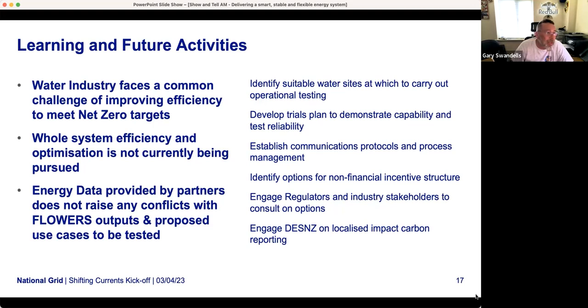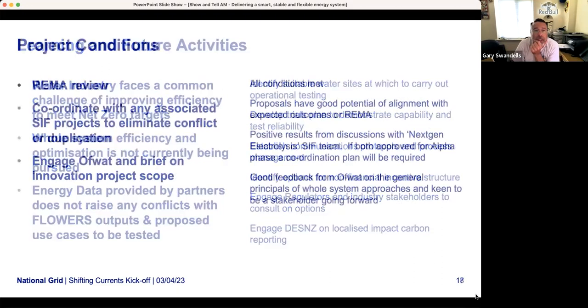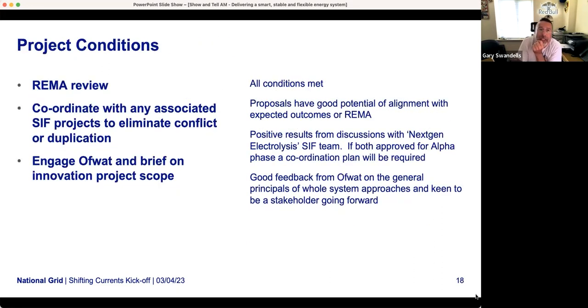I recognize that I'm running out of time here, so if we could skip forward to the slide around project conditions. So we were set project conditions at the start. There were three main project conditions that we needed to make sure we were in support of, and that there were no significant conflicts. The first was a review with the electricity markets, the REMA review that's taking place, and within that, not only did we find that there were no conflicts, but there was actually a number of positive coordination points with it.